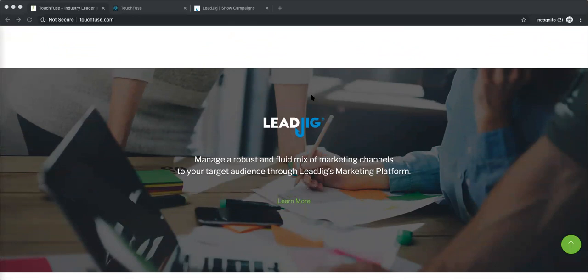So the first one that we see here is LeadJig. LeadJig is a marketing platform that we developed internally from the ground up. It came from an understanding that workshops and seminars are a great way for advisors to get in front of new prospects, but we just felt like a lot of the inputs to that process were relatively archaic. So what we wanted to do is infuse technology, make things more efficient, more automated, and provide far more transparency into this process than advisors were used to, which I think you'll see as a theme throughout this entire presentation.